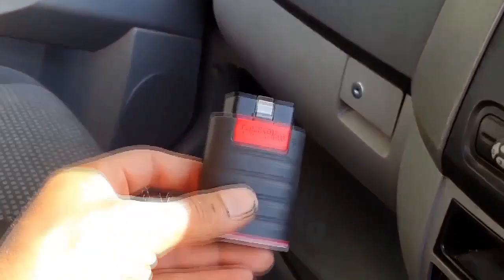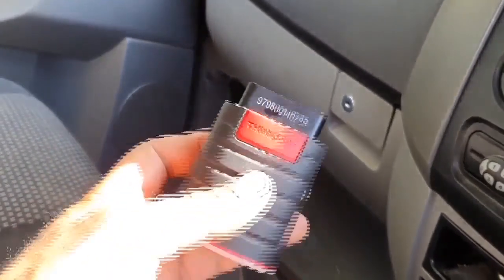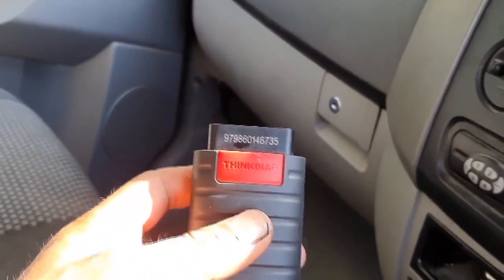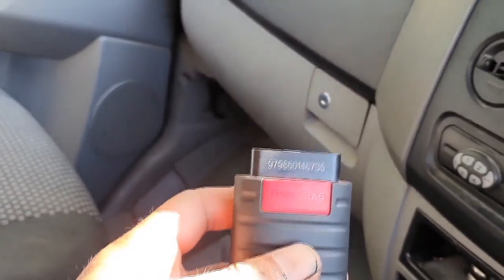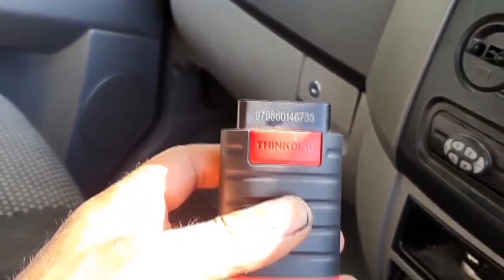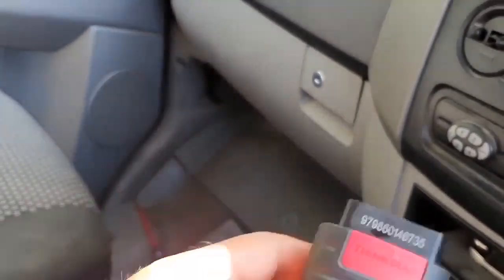Okay, so I use my Thinkdiag diagnostic tool. This is a very good little tool. It's not very expensive. This was introduced to me by Eric from Advanced Level Diagnostics. And I have to tell you that I do follow a few YouTube channels, and that's how I learn what I learn. I mean, I'm not a mechanic, as I said.